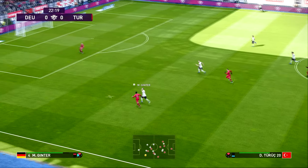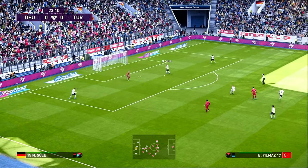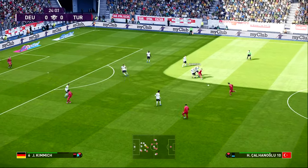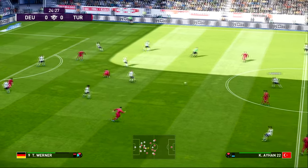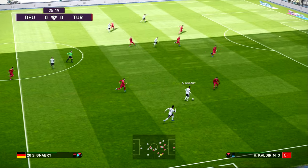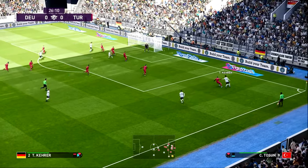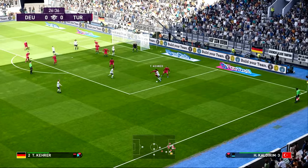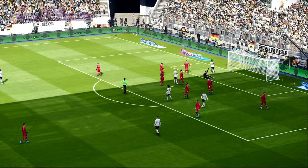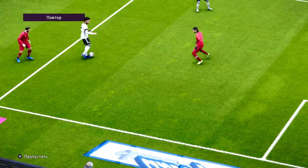And it's played forward, and it's got through. And it's Çalhanoğlu. And the counter is on. Gnabry has a look up from the right-hand side, seeking out options. Keira continues his run. Gnabry, he's gone for it! Big relief, it just needed better contact. All he'd be thinking is, please, ground, swallow me up.